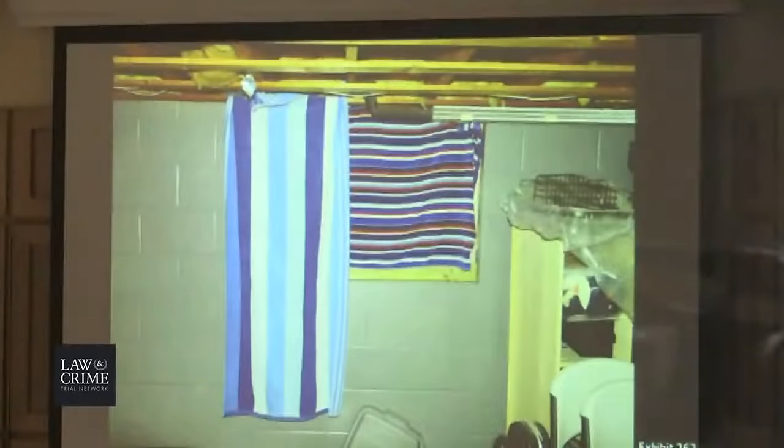What is Exhibit 262 display? Exhibit 262 is a photograph in the basement. This is a photograph, I believe, of the north wall of the basement. What we see in this photograph is a window that is actually, you can't see the window, it's covered with the towels that have been hung to prevent light coming into the basement.